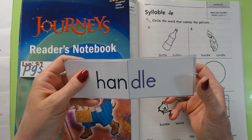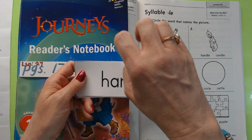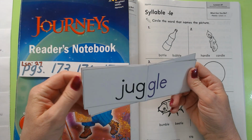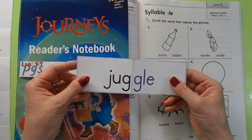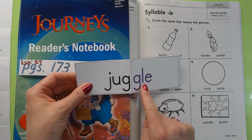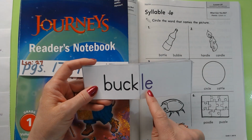This says handle. Handle. Like on the cabinets have handles to open. A briefcase has a handle. Juggle. Juggle. Do you know how to juggle? Often clowns will learn how to juggle. This says buckle. Buckle. I'm going to buckle my belt.